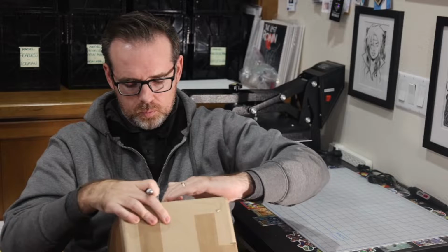Here is the CGC shipment that I received that contains the 6 books that I sent to Comic Book Pressing, who pressed and cleaned these books and sent them off to CGC on my behalf. And then the books were routed back to me directly from CGC. So I'm going to go ahead and open this up and take a look at the 6 books. I have not seen these grades, so you will be seeing them for the first time along with me. So let's get this opened up.